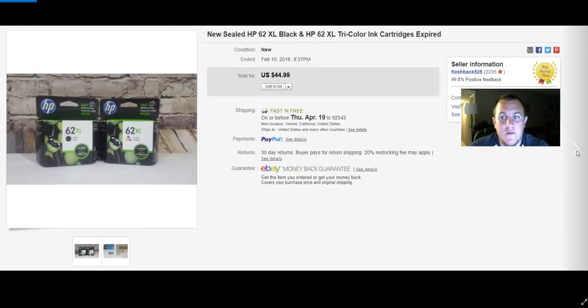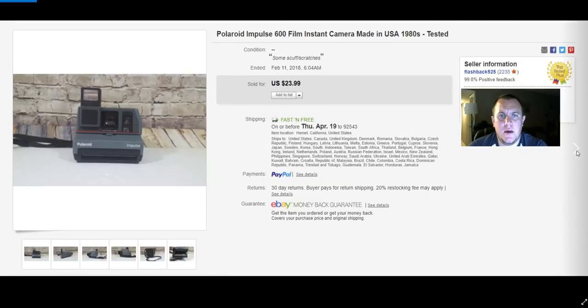Another pack of that ink for 45. Gotta love HP ink. Polaroid for 24. The Polaroid Impulse is probably the next best one aside from the Polaroid One Steps and all those. Impulse seems to sell better than the Spectra does, so got 24 bucks for that.